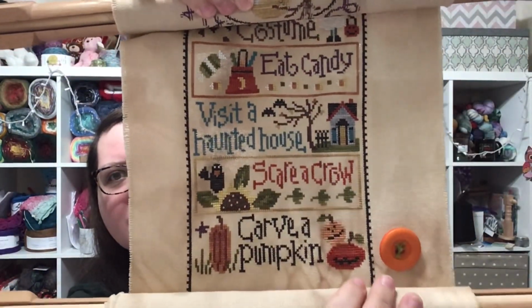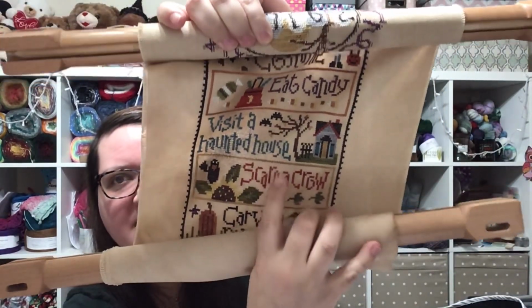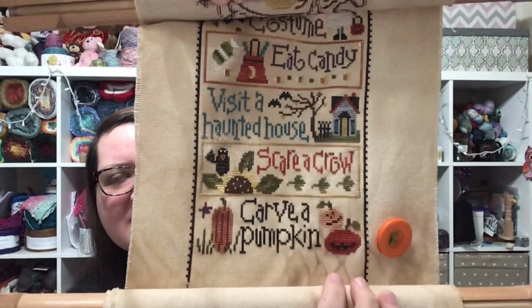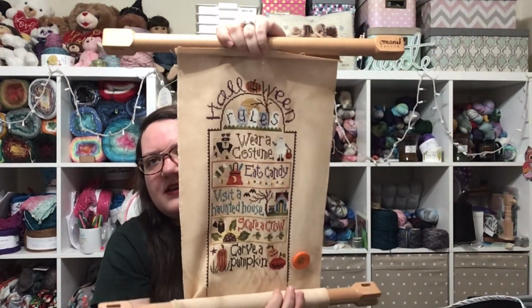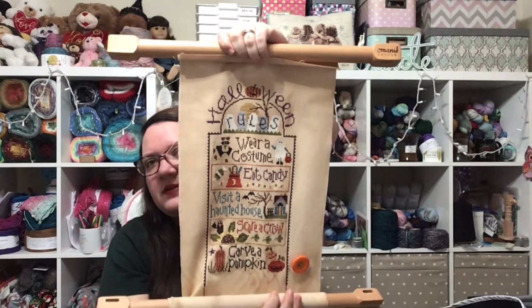I did 2 complete blocks. I'd only done a little tiny bit of this border last time. So I finished out the border and the whole block, and then I did the block below. It was time for me to be able to scroll up on this, so I took it off so I could show you guys the whole thing so far. This is probably the extent that I will work on it this month. I did a ton of stitches.